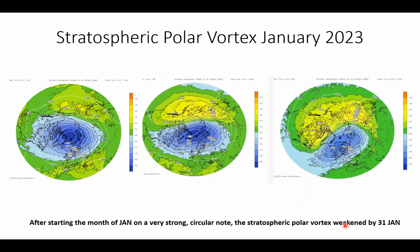Looking at the stratospheric polar vortex in January 2023, we're generally looking at a very strong polar vortex in the stratosphere initially. This is the 1st of January. This is New Year's Day on the left. You notice how circular these solid white lines are, these height contours at 30 millibars, a very circular shape. The stratospheric polar vortex pretty strong at this point over the pole. And then over here in the middle graphic, by the 15th of January, things are starting to change again in the stratosphere, specifically these temperatures.